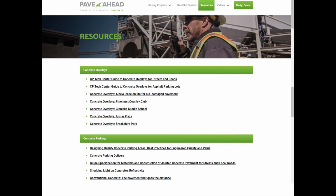Going back to Pave Ahead, also on that site are the resources that are available, and we have a list of resources for each one of the market areas. This is just an example of what's there. In concrete overlays, for example, there's a way to download the guide to concrete overlays of streets and roads and the guide to concrete overlays of asphalt parking lots, both of which are from the Concrete Pavement Technology Center. We don't have the actual ACI guides in concrete parking, but we do have a link there to be able to go to the ACI website and purchase those documents.